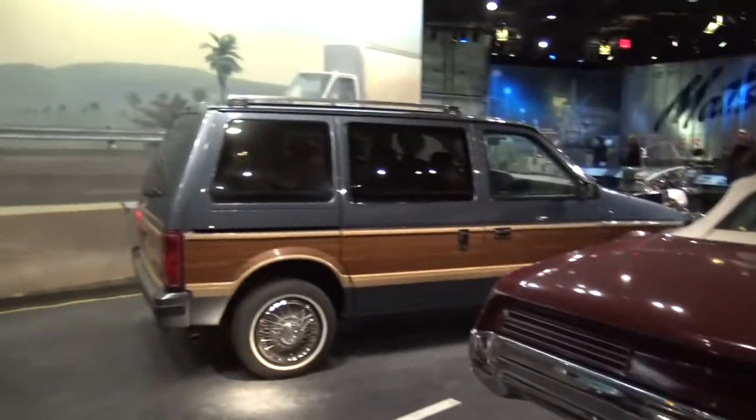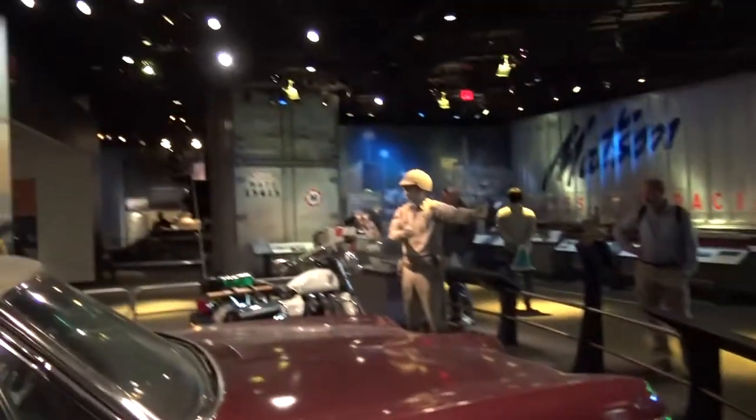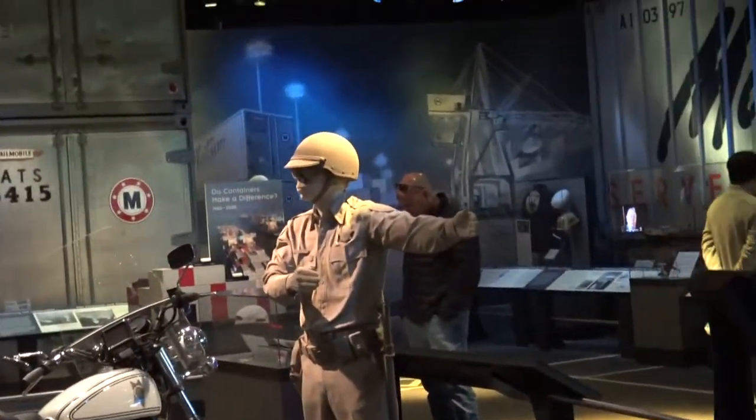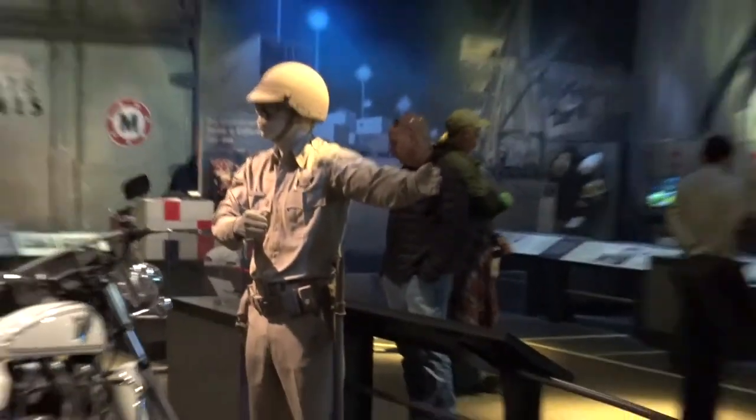Look, Joy, it's a minivan like ours. But I want to tell you something that's weird, and it's bugging me out. We see the cars, and the cop over there directing traffic. Because he's not colored, it reminds me of Terminator 2, when the other Terminator started evolving into the metal form, but he was forming the cop look. That's what it reminds me of.